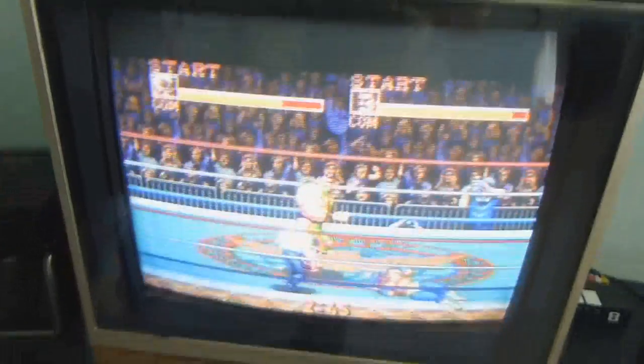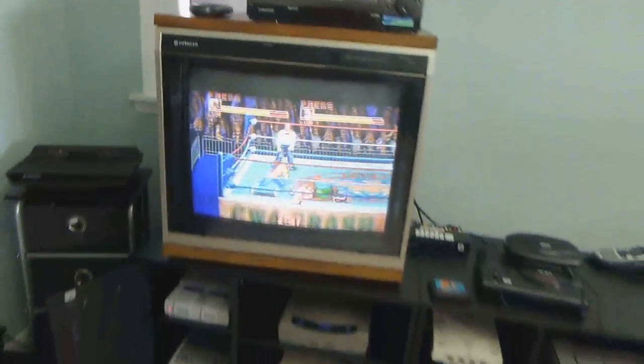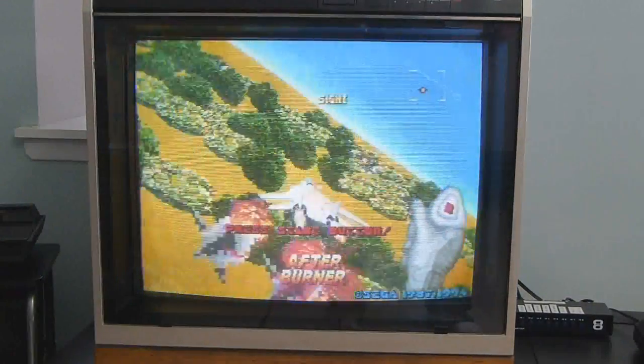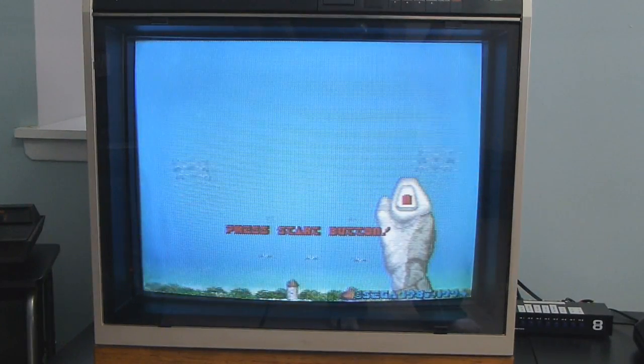This TV definitely, in my opinion, is the best gaming monitor on the planet for a regular AV signal. I mean, wait till you see this. I filmed this earlier playing Afterburner on the Sega 32X, and it literally looks like an arcade monitor. I mean, look at this. It looks awesome.